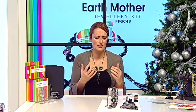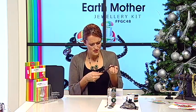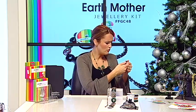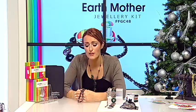So this is called Earth Mother. The colours are just stunning. This is beautiful. The richness of your deep, deep purples. I think there's scope for putting the amethyst with this, actually.